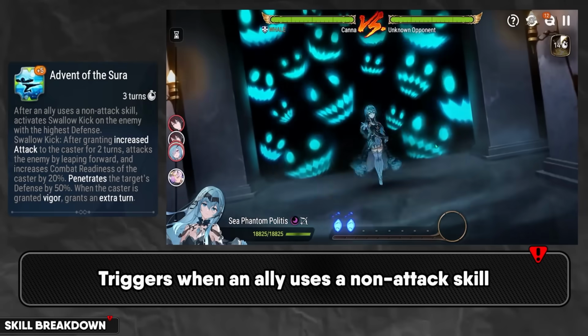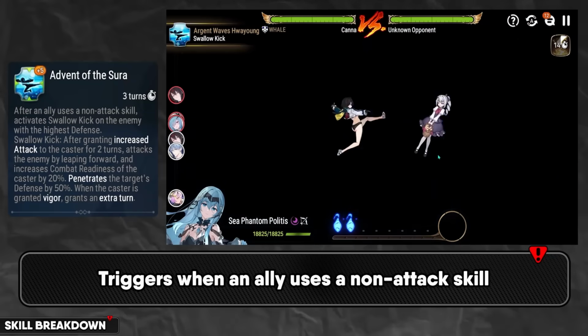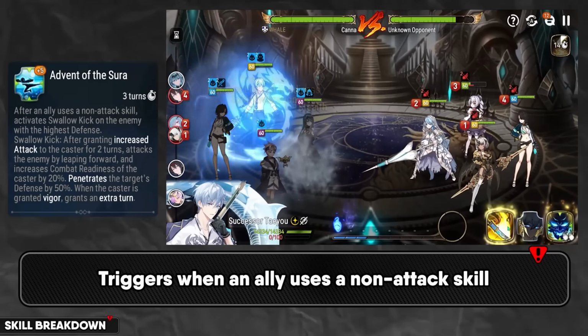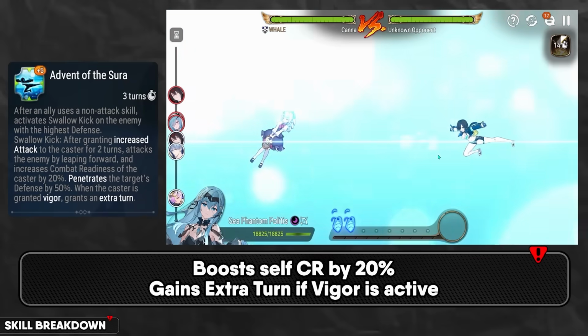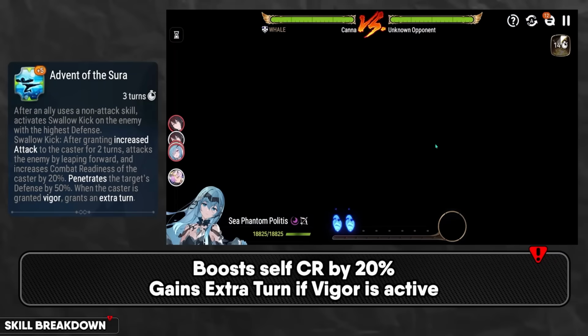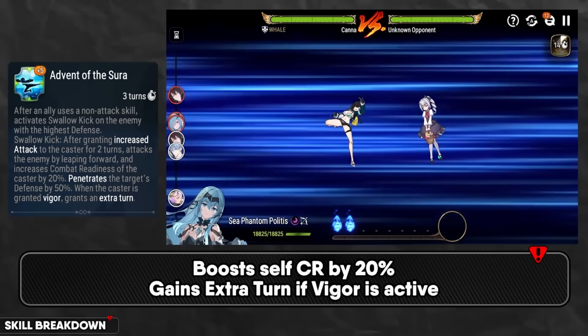readiness push. Skill 2. After an ally uses a non-attack skill, Argent Wave's Hwayoung automatically activates Swallow Kick on the enemy with the highest defense. Before this happens though, Hwayoung grants herself an attack buff and then penetrates 50% of the target's defense with said attack. To add to this, the ability also increases Hwayoung's own combat readiness by 20%. Now, if Hwayoung is affected by vigor at the time of this activation, she also gains an extra turn.